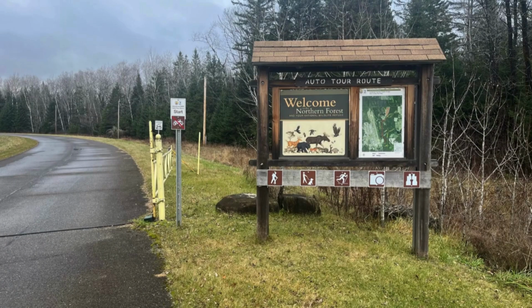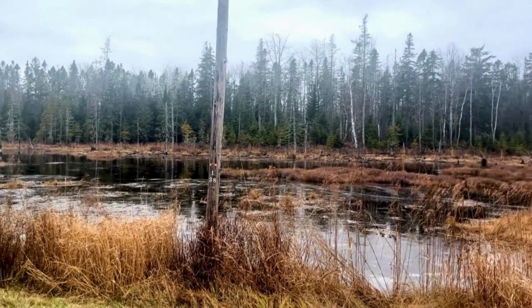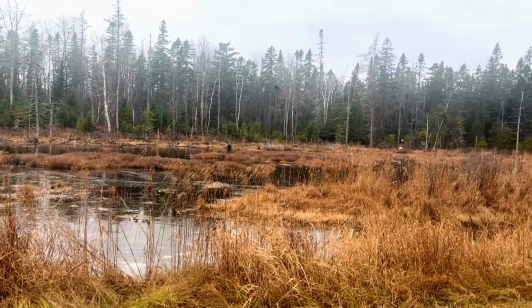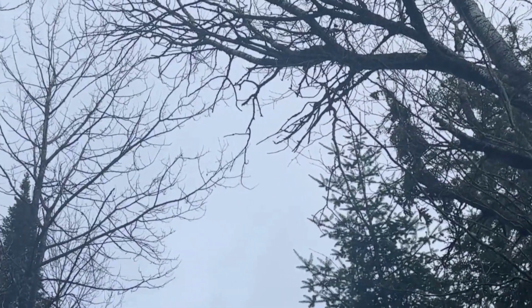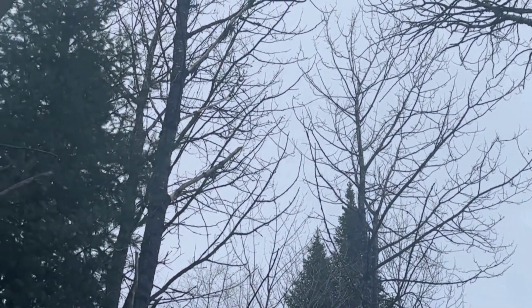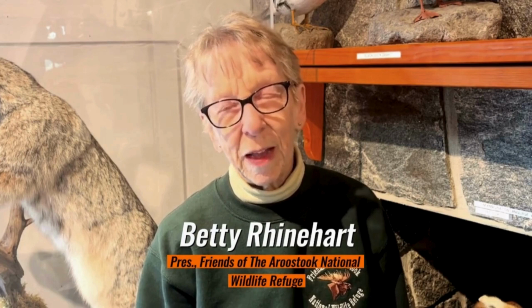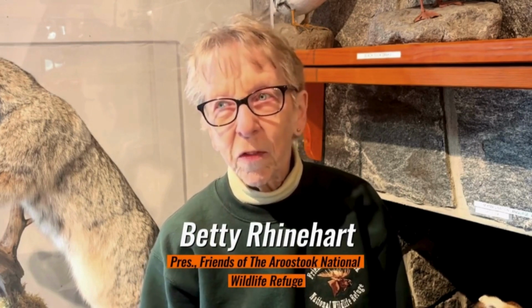The Aroostook National Wildlife Refuge was established back in 1998. At that time, it had just nearly 5,000 acres transferred from the U.S. Air Force to the U.S. Fish and Wildlife Service. But since then, it's grown to so much more. The land was given to us by the Air Force when they left, about 5,000 acres. We now are up to about 7,000 acres with easements and stuff like that.